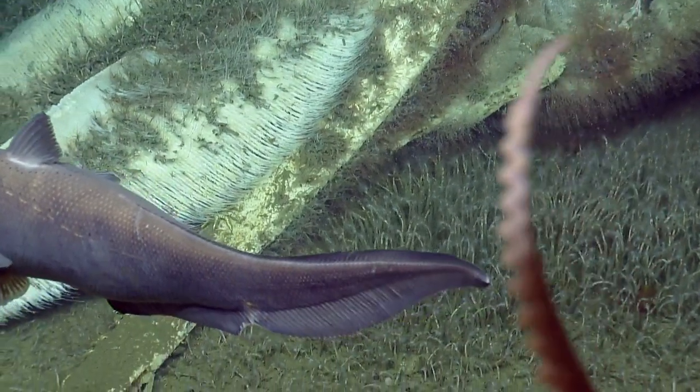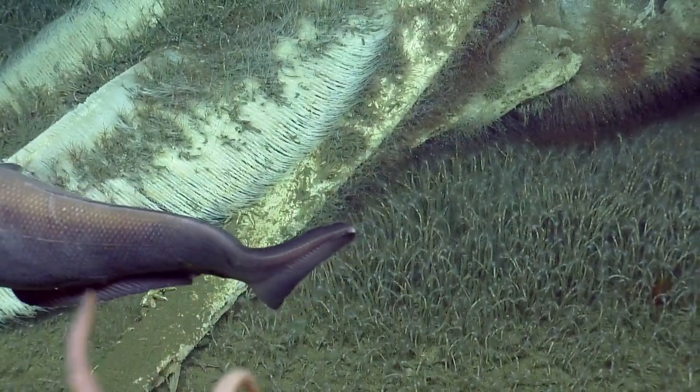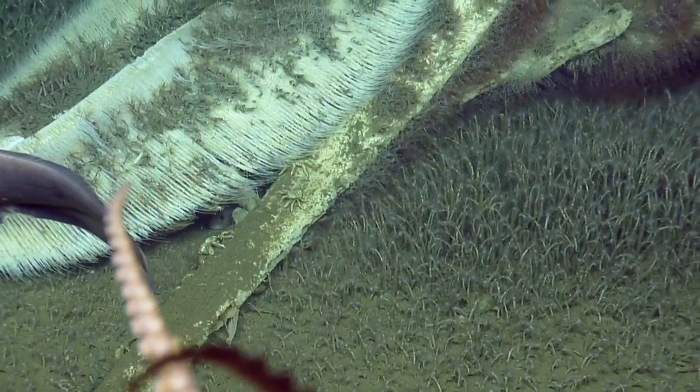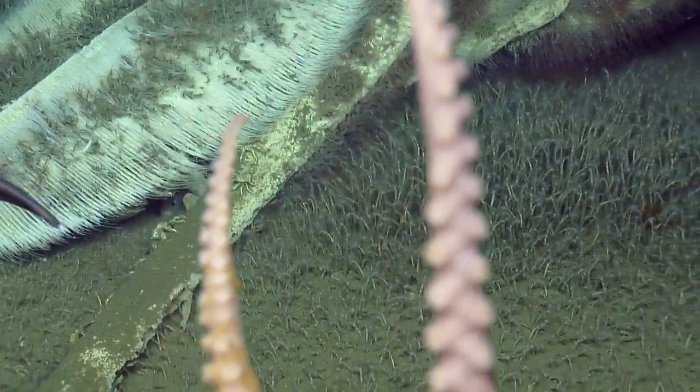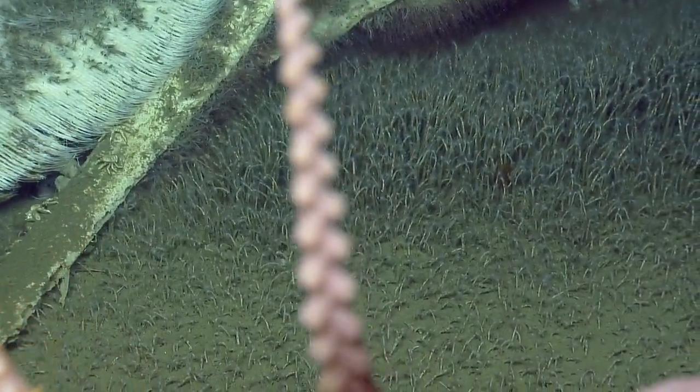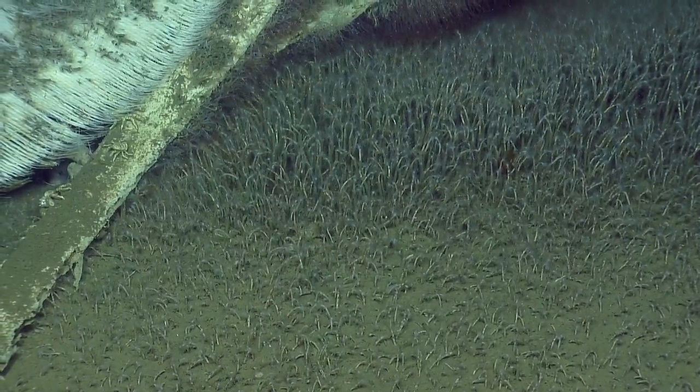Hello, octopus. It's somebody's tentacle. We have a stowaway, I think. It's in amongst that worm forest there. I think we do have a stowaway. Oh, I hope not. Oh, boy. Hello, excuse us, octopus. The octopus is photobombing us right now. Do you want to zoom in there somewhere?